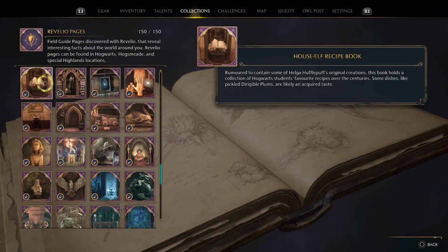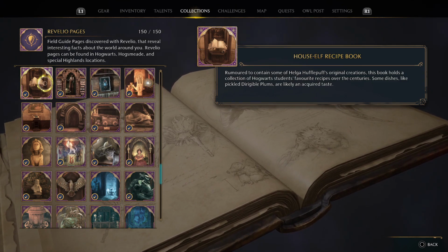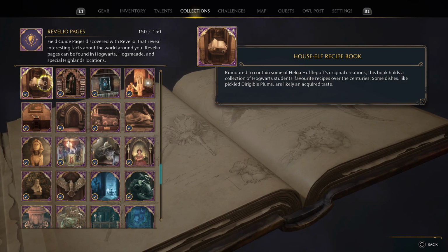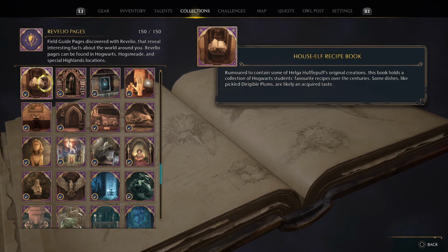House Elf Recipe Book. Rumored to contain some of Helga Hufflepuff's original creations, this book holds a collection of Hogwarts students' favorite recipes over the centuries. Some dishes, like pickled dirigible plums, are likely an acquired taste.